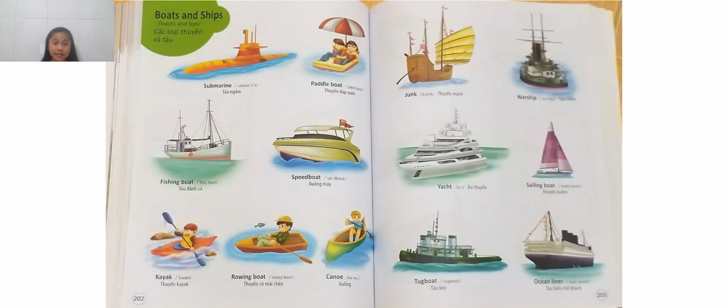Well, you see, there's a lot of kinds of boats and ships around, right? And they all help us in moving transportation and discovering more things. They also help us to carry things and sometimes even help us. So you see, boats and ships are really special kinds of transportation, right?